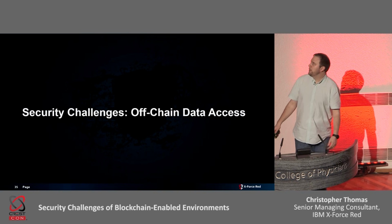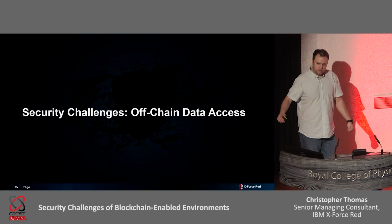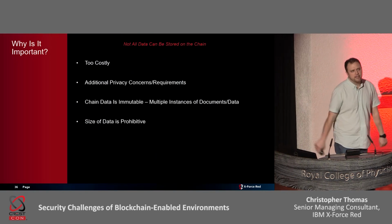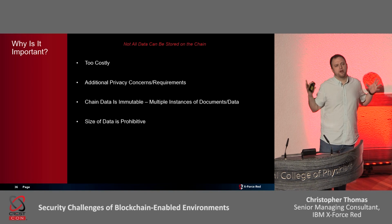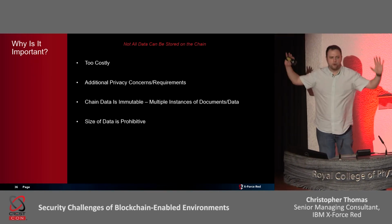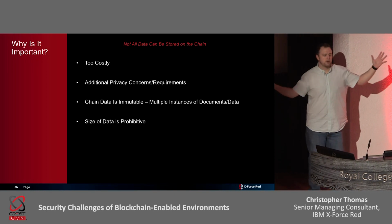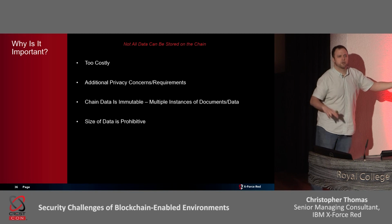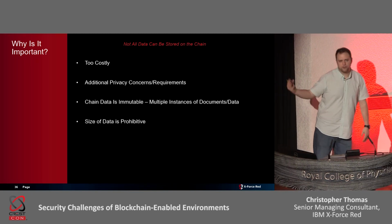So this is a big one which I wanted to talk about, off-chain data access. So why is off-chain data access important? Well, for a start, it is too costly to put everything on the blockchain. So say you have 10 organizations all joined to a blockchain network. What happens if they decide, well, I know, let's put our login information, or let's put files on the blockchain? Well, what happens when you version increment those files?